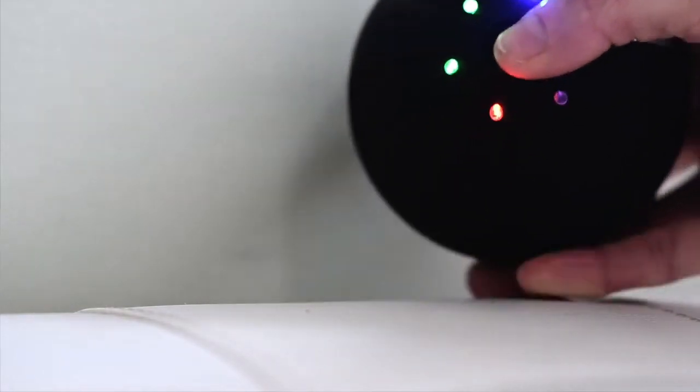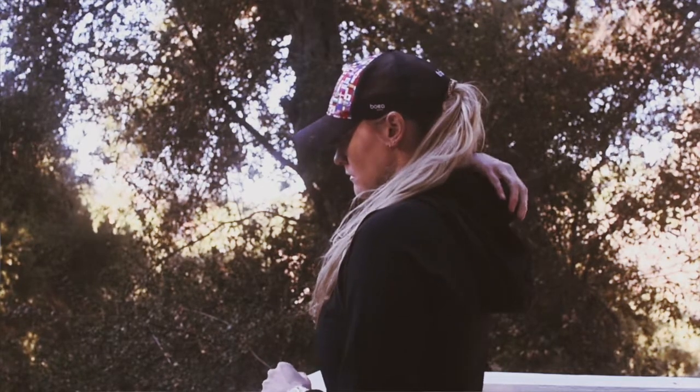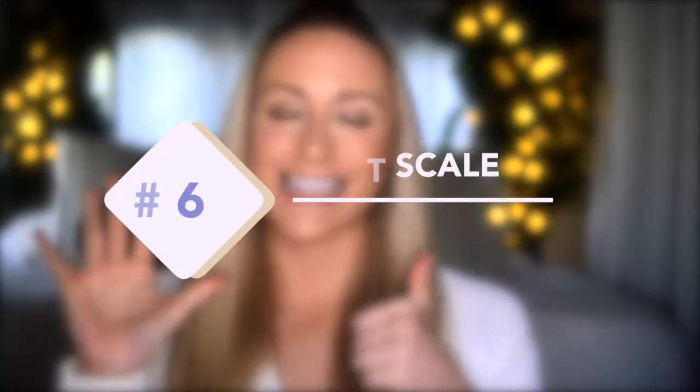Hyper Volt Ball. This turns on, it has different levels and you can lay on it, put it behind your neck or your lower back or your calves or your traps. I mean, this is really great to bring also on the go if you're traveling. Highly recommend it. Number 6 is a smart scale.